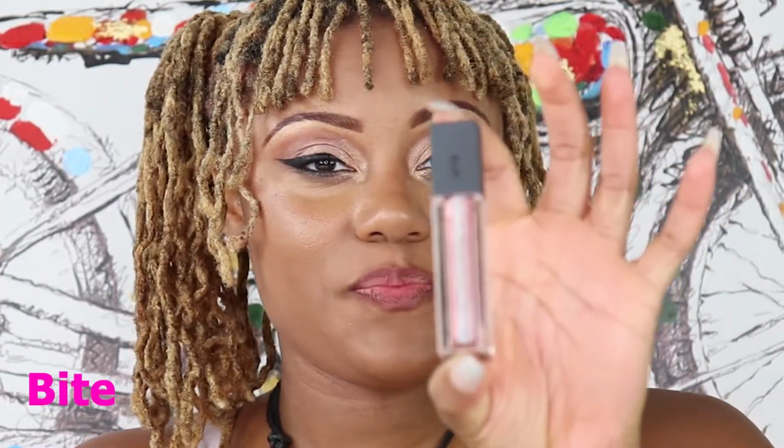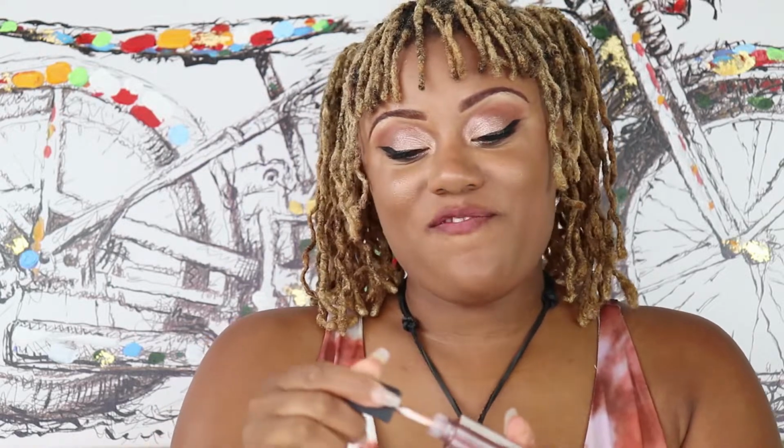So I'm going to be applying this glitter by Bite, and it's in the color Oyster Pearl. I'm so excited. This is my first time putting this on. I've been dying to put this on since I bought it from the store, but I saved it especially for you so you can see this glitter trend. And light glitter, to be exact, is very trendy for the fall.